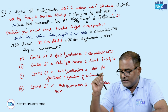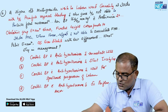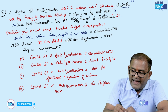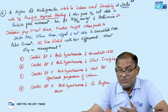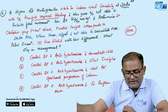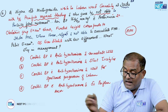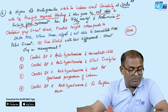Now come to this wonderful question. A 35-year-old multigravida visits the labor ward casualty at 30 weeks. Please remember this period of gestation, that is at 30 weeks, with history of painful vaginal bleeding. She is 30 weeks POG. So she comes with history of painful bleeding, that is antepartum hemorrhage. She also gives history of not being able to perceive fetal movements. Fetal movements are absent, and her BP is 164/90 with proteinuria 2+.